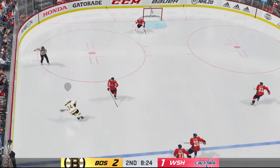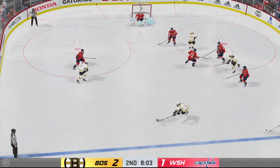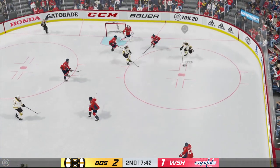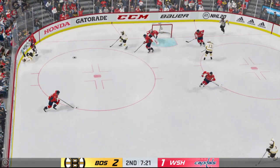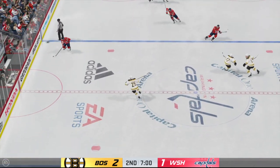Over the line they come. Looking to make something happen along the boards. Point shot. And that banks off a stick. Nice defensive robbery on that. Stopped by the goaltender. Picked up along the boards by DeBrusk. Takes a hit. He goes down to the ice and coughs up the puck.